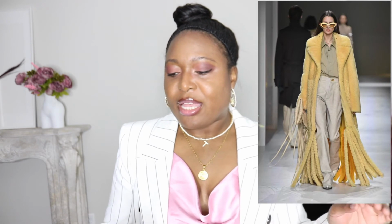The next one I want to talk about is fringe. We're seeing it in Fendi, Etro, Jil Sander, Jason Wu, Hermes, Armani Scrivano. Those brands are doing fringe perfectly. Love them. And I mean, you can't go wrong with fringe.